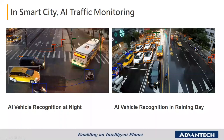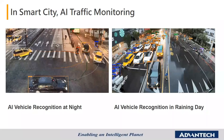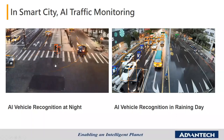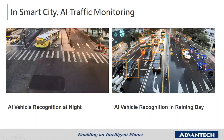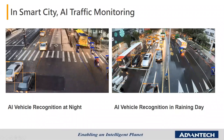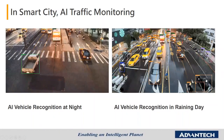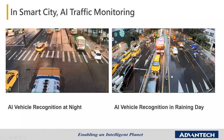But people will always ask, okay, we can see great data from the daylight, but how about the night and how about rainy days? So here I show you our solution for AI models working at night. You can see there is a lot of thermal noise, but it's okay for our AI detection, and you can see the cars and the bus are tracked very well. On the right video, you can see a rainy day, and there are many reflections on the ground and on the road, but the AI model can recognize the vehicle types very well as well, from both the front side and the back side.